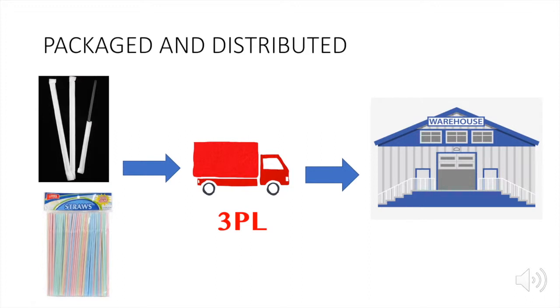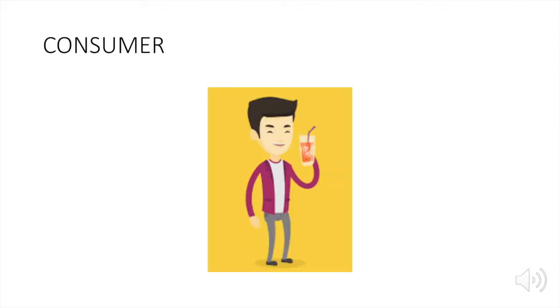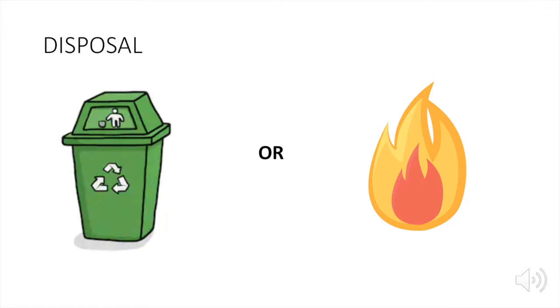These packaged straws are then delivered to distribution warehouses and wholesalers through a third-party logistics provider. Retailers then order the plastic straws from the wholesaler, who sends them from the warehouse to the retailer's stores. Consumers then have access to the plastic straws from the retailers. As plastic straws are a single-use product, the straws are disposed of by the consumer after use and either end up in landfill or incinerated.